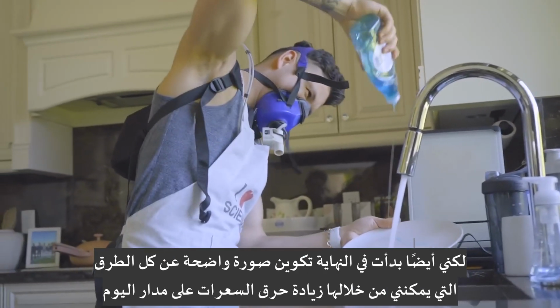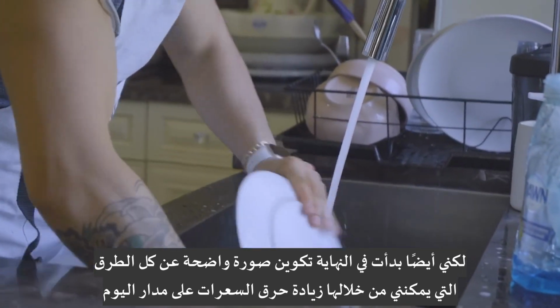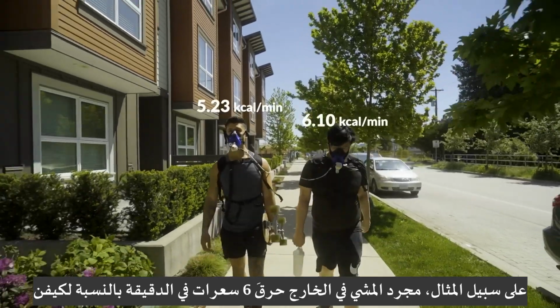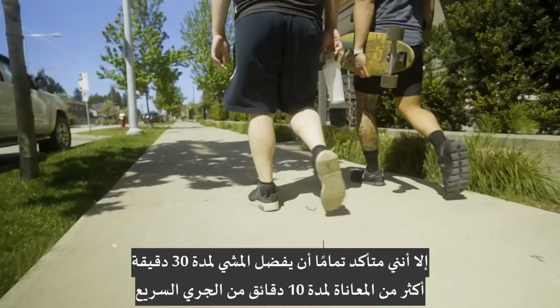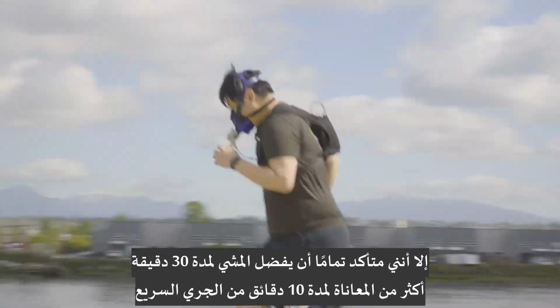And not only was I earning Boyfriend of the Year award by taking care of all the housework, I was finally starting to build a clear picture of all the ways you can maximize calorie burn through the course of the day. For example, just walking outside burned an impressive 6 calories per minute for Kevin. Although that's almost a third of what he burned doing sprints, I'm pretty sure he'd much rather go for a 30-minute walk than suffer through 10 minutes of sprints.